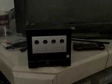Now this is an interesting add-on because out of all the add-ons that I've seen, they always do one thing: they mess up the design of the system. But look, it just looks a little taller. It's pretty cool.